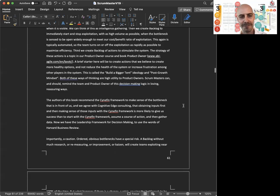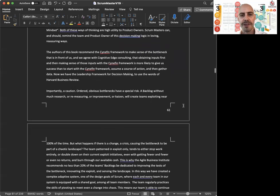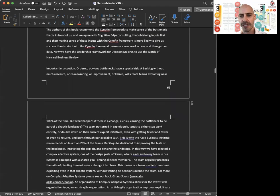The authors of this book recommend the Cynefin framework to make sense of the bottleneck that is in front of us. And we agree with Cognitive Edge Consulting that obtaining inputs first and then making sense of those inputs with the Cynefin framework is more likely to give us success than to start with the Cynefin framework, assume a course of action, then gather data. Now we have the leadership framework for decision-making, to use the words of Harvard Business Review.